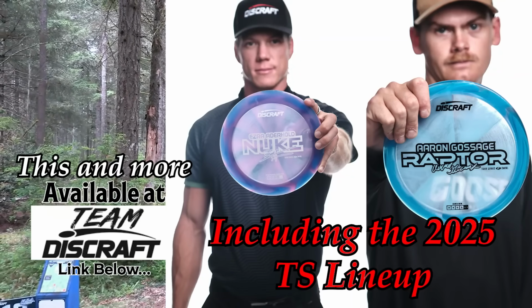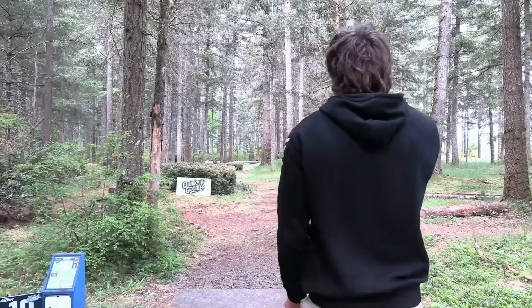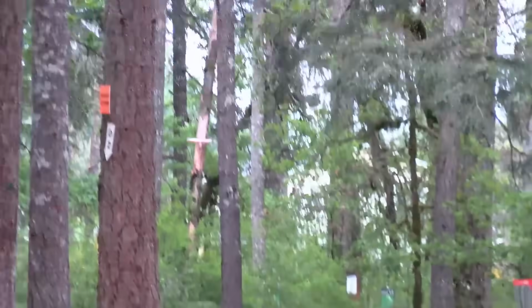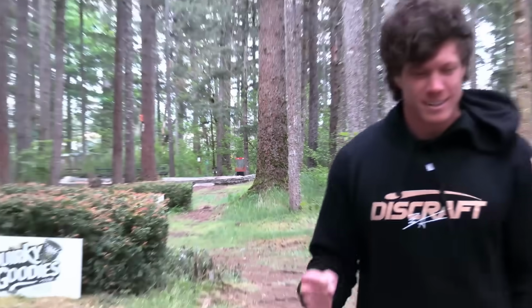Which is kind of stable, so I can put a little tone on it and have it flex through the gap. Hopefully, perfectly. Great shape. Is it high enough? He gets just over the log. That's a great shot right there.